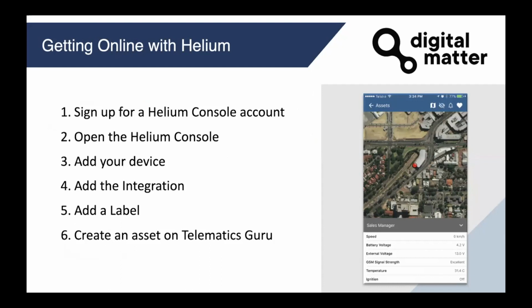And so the first thing that would have happened is you would sign up for a Helium console account, and that you would do when you receive your hotspot in the mail. When we got ours, Sean and I spent about 10 minutes getting ours set up, and it was done. So it's really quick and simple to get online.